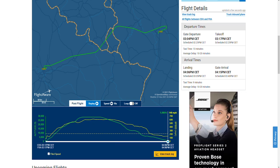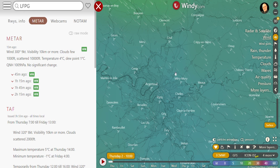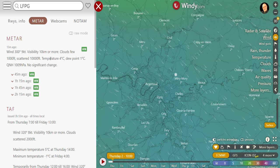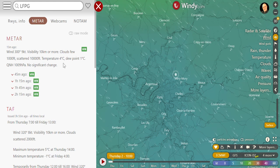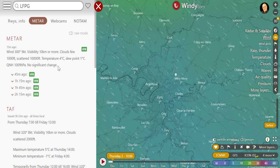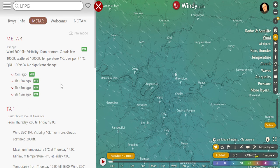So let's have a look at Windy, see what Windy has to say. Here's Windy for LFPG. And there it is. There's Charles de Gaulle right here. It says the wind is coming from 300 degrees at 9 knots. Visibility is 10 kilometers or more. Clouds few at 1,000, scattered at 10,000. Temperature is a chilly 4 degrees. QNH 1009. So there's a bit of low pressure over the area. But it seems to be clear because it says it's VFR and has been VFR for the past few hours. So that's a good sign.